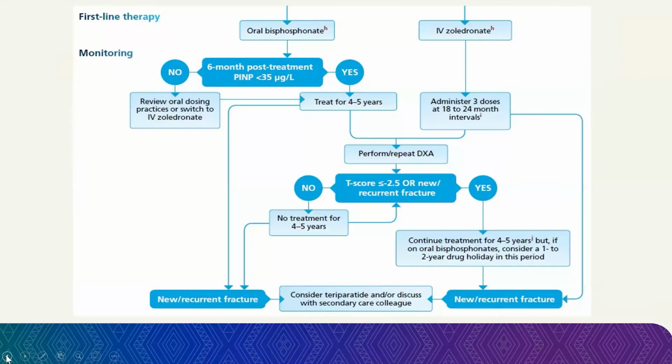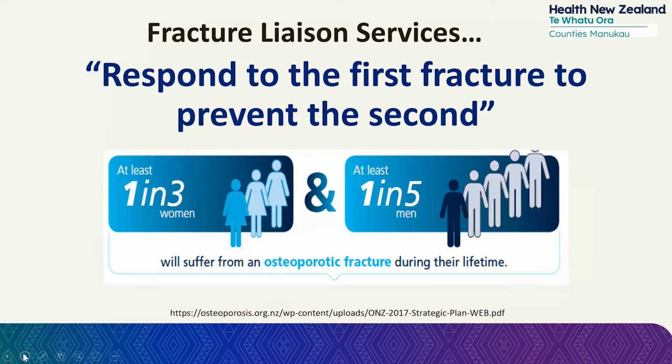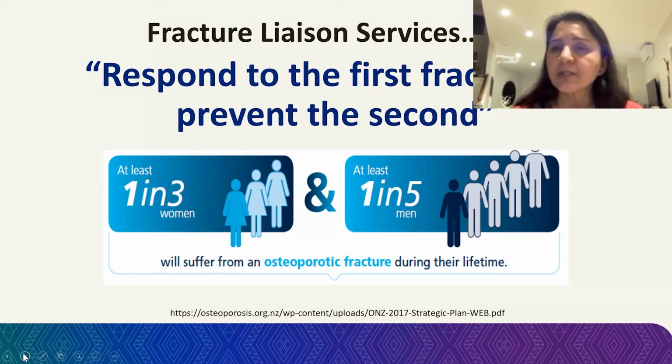That last slide was about follow-up and drug holidays and recurrent fracture, what to do. I'll just tell you a little bit about the fracture liaison service because you must be getting letters from it. The fracture liaison service was established in New Zealand about 10 years ago. At Counties, we've had it for 10 years. It essentially revolves around a coordinator coordinating care for patients who've already had a minimal trauma fracture. So it's a person aged 50 or older who has a minimal trauma fracture.